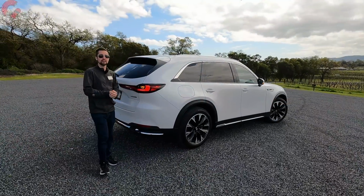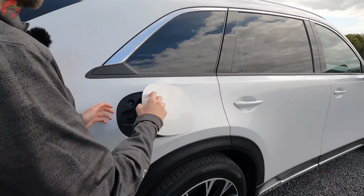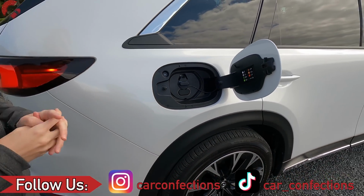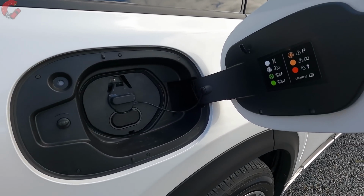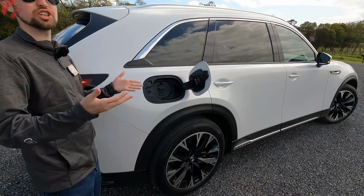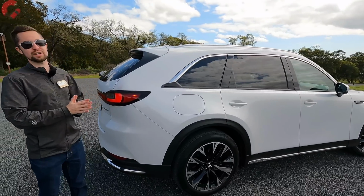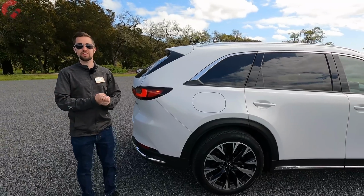Now, of course, what makes a plug-in hybrid a plug-in hybrid? That's going to be the battery pack. So let's open up the charge port here, show you what that looks like. This is a 17.8 kilowatt hour lithium ion battery pack. As far as charging, I'll just mention that if you have a level 2 charger installed in your garage, you'll be able to charge this from 0 to 100% in 2 hours and 20 minutes, which is actually pretty fast. Now, I did forget to mention that we don't know the exact tow figure for this plug-in hybrid version. The other version of the CX-90 though can tow up to 5,000 pounds.